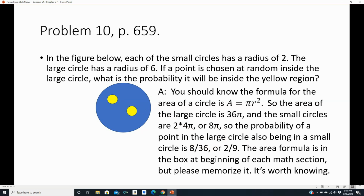The area formula is in the box at the beginning of each math section on the SAT, but please memorize it for one reason. If you're planning on taking the ACT, it's not on there. They don't give you formulas like that on the ACT. And also, it's going to save you a few seconds at least. Every second you save on the SAT or even the ACT is going to be time you can use to solve another problem. So please do not allow yourself not to know this. Besides, it's easy, pi r squared.